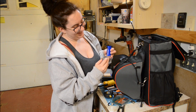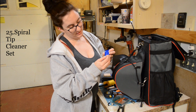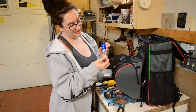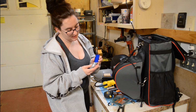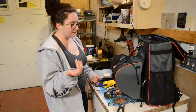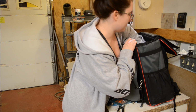Yes, we did get these, so these go into your fittings, your little hoses. If the air's not coming out nice, you just put this in, twist it around a little bit, and supposedly it clears up anything. There are multiple different sizes, so you just keep poking it until you find the right size, I guess. And yeah, that's about it.